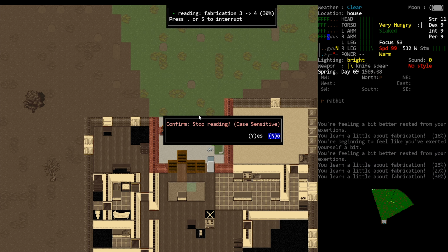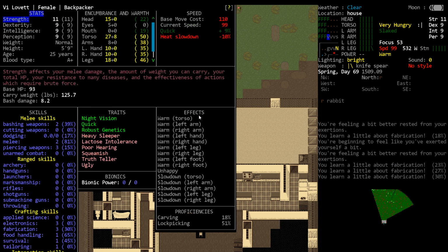You feel like you've exerted yourself a bit. You're feeling a bit better rested from your exertions. So I was weary, then now I'm not weary. Why would it go away though? I thought it only went away when you... It's a very new system. The weariness thing is very new, so I'm not very experienced with it.